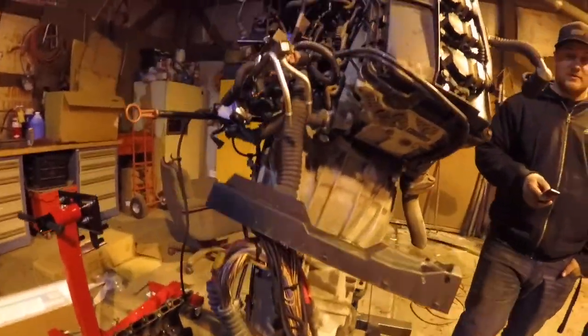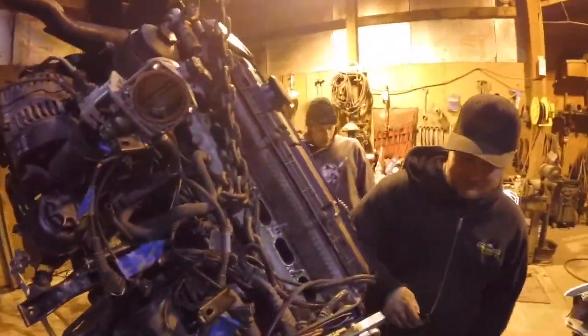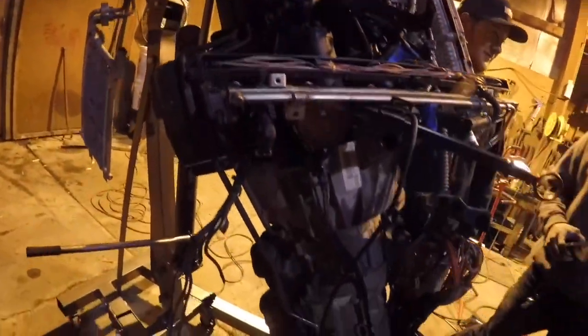Look at this god-awful wiring harness. Hey, for tips, just so you guys know, this trans is for sale. Automatic. So we're going to clean up and go home, and we will catch up with you guys tomorrow. Peace.